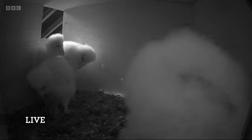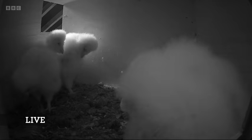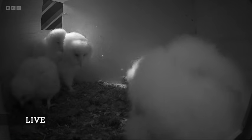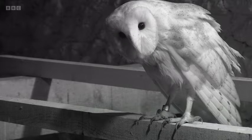So let's catch up with our barn owls, because they have been very entertaining recently, these barn owls. There's 5 chicks in there. The eldest is 4 weeks old, the youngest is 5 days younger. And actually, this is one of the few times that you can see all 5. Very often they're bunched together in that nest box. This is what they've been up to recently.